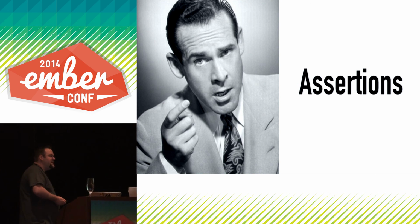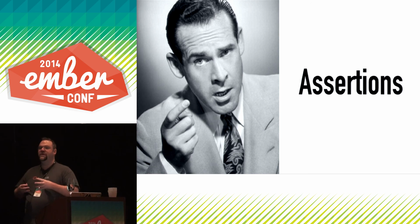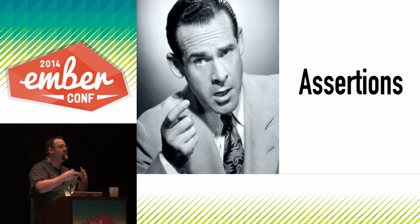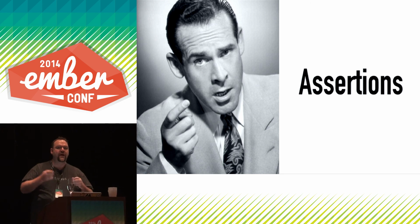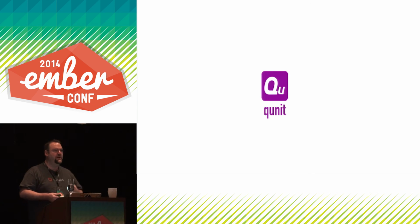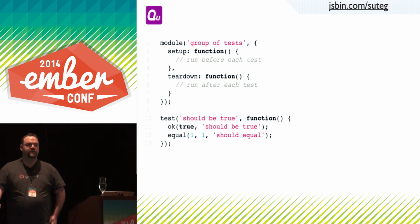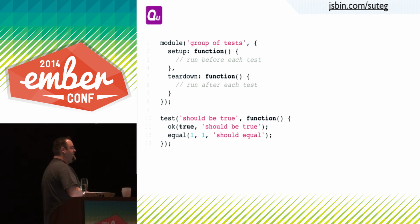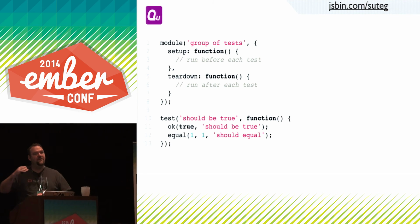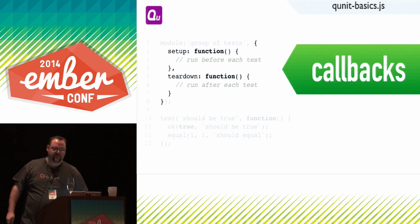So the first part of testing is assertions. An assertion is testing the state of your code. Assertions let us test the state of our code, and Ember has chosen as its default assertion library QUnit. And QUnit looks like this. There's a module, and in the module we have a setup and a teardown, and then we have our tests that follow the module. In that setup and teardown, we call code that will run before and after, and that's what we call the callbacks.